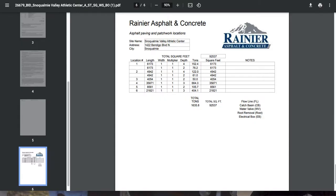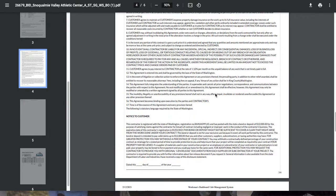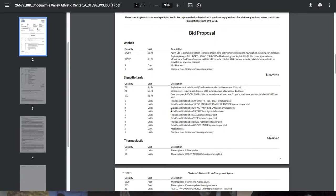If I go back to the bid, which is on page 2, so I'm going to scroll up there. Let's look at that. Okay, signage and bollards. I've got all the traffic signs on this bid. I'm pretty sure I got all of them. There was quite a few. I think there was like 20, a little over 20 traffic signs to put in. And there's also permanent bollards and a couple removable bollards to put in.